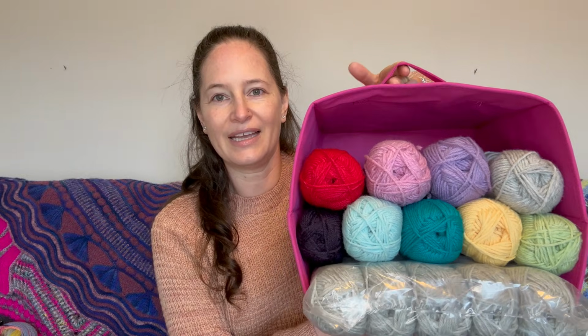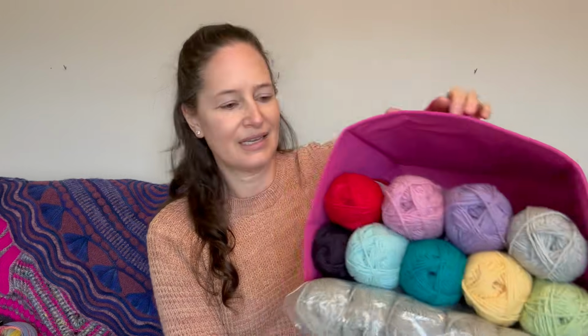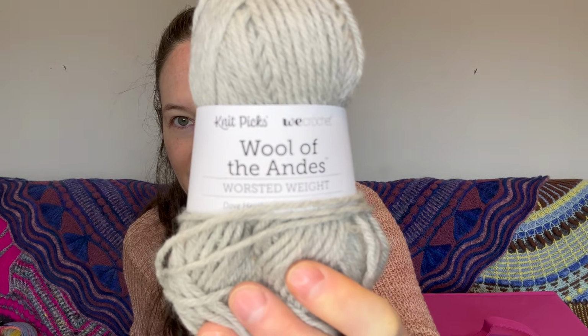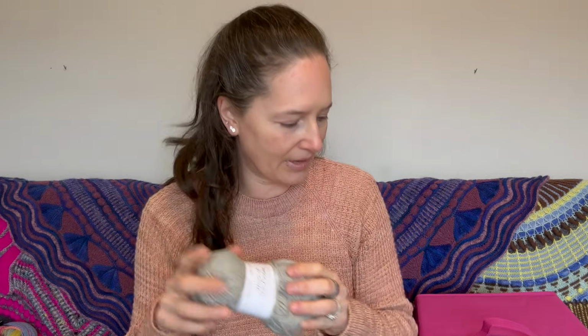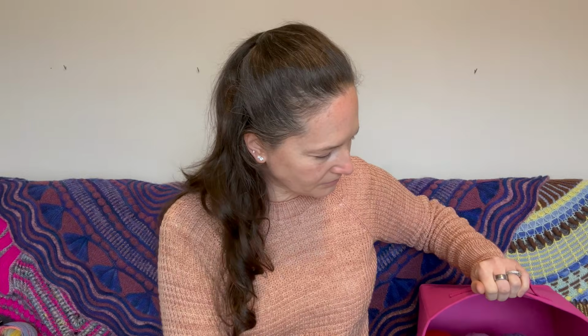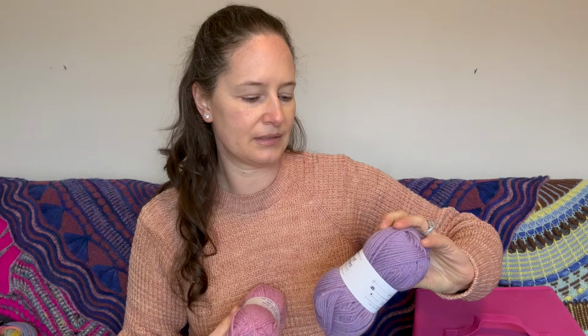This is for a secret project, so I can't tell you the intentions behind it, but I will tell you a little bit about the yarn. This is all Knit Picks Wool of the Andes worsted, and this color is Dove Heather. If you notice down here, what's in the bag, that is all also Dove Heather. And then I have a lot of other colors to go with it.